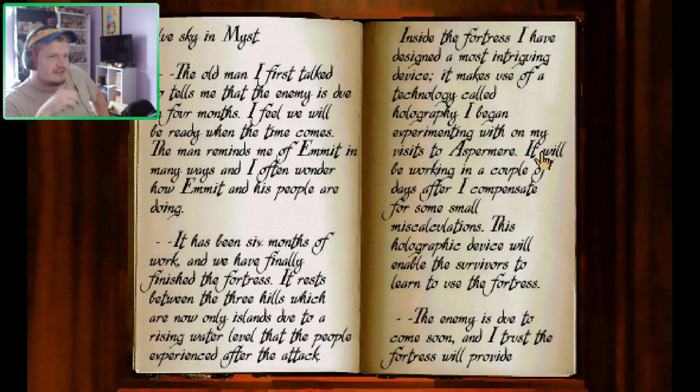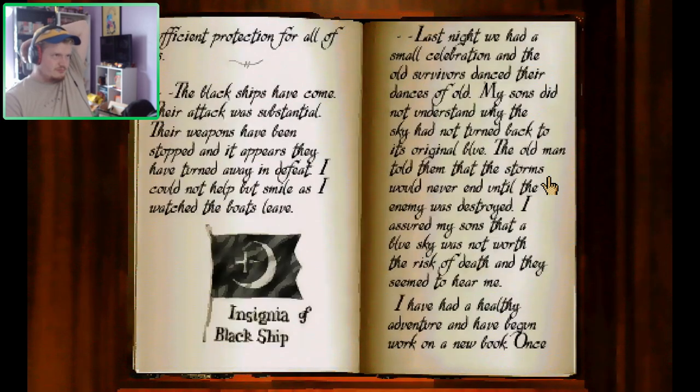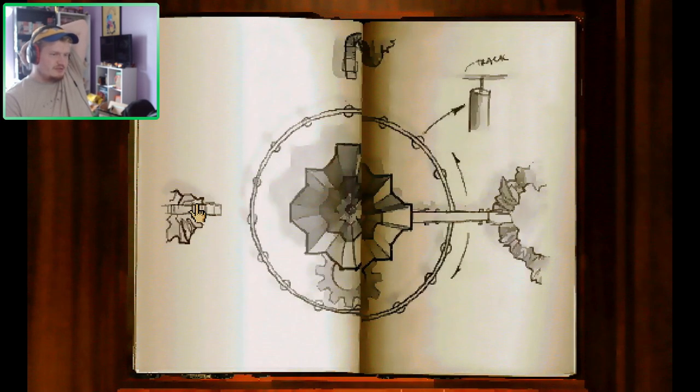Inside the fortress, I have designed a most intriguing device. It makes use of a technology called holography. I began experimenting with it on my visits to Aspermere. It will be working in a couple of days after I compensate for some small miscalculations. This holographic device will enable the survivors to learn to use the fortress. The enemy is due to come soon, and I trust the fortress will provide sufficient protection for all of us.